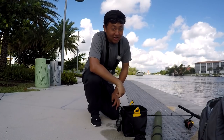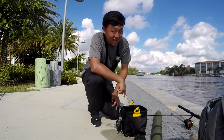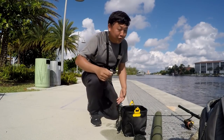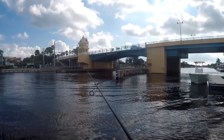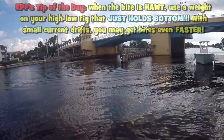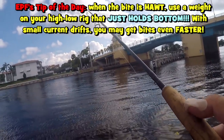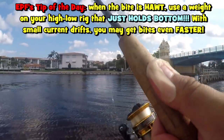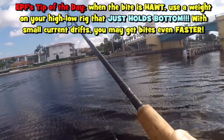All right, let's keep the multi-species going. It is not the end of our fishing session yet. You know, I'm still expecting something quite exciting to happen. Hopefully those jacks are going to come back. Right next to the piling stone. That's how I like it. Let it sink all the way down. Dude, I think I got a hit already. I had a hit already. My goodness, that was fast.